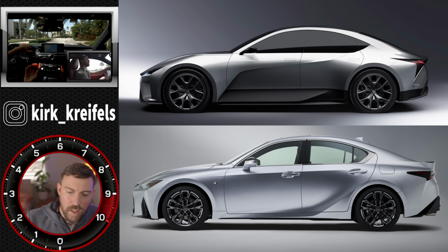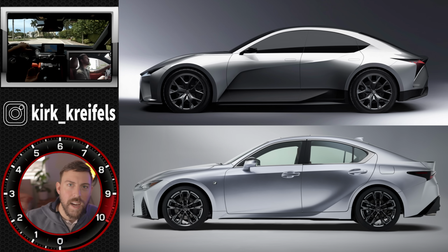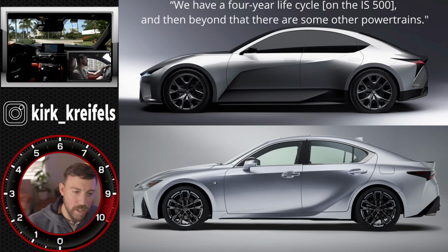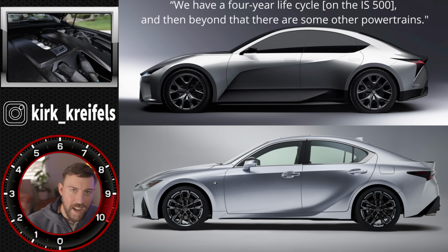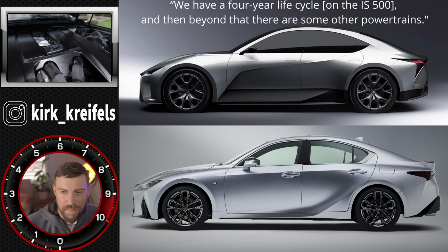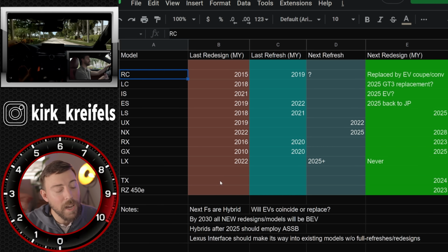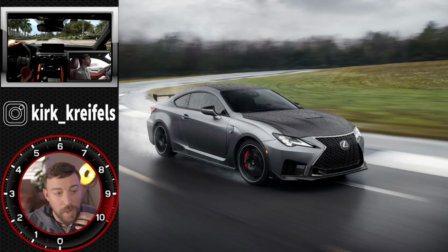The IS looks like a straight replacement for the IS, but Lexus management recently has said that there are powertrains waiting for the IS after 2024, 2025. So it's too much for me to speculate about, but let's go model by model and see what's going on here. RC, well, the RC is dead.